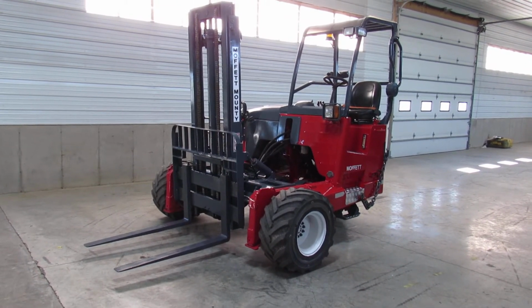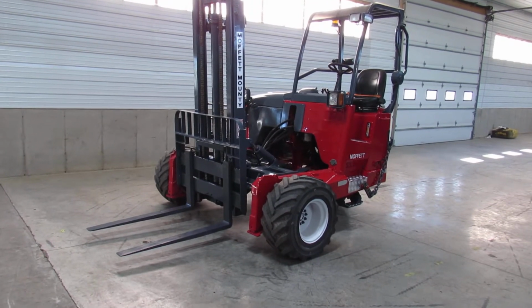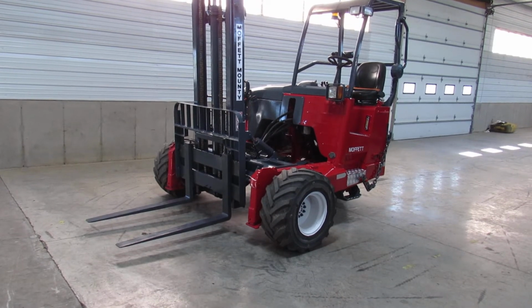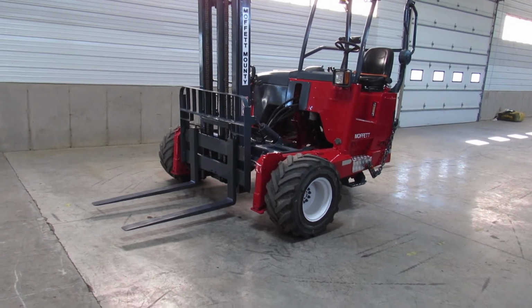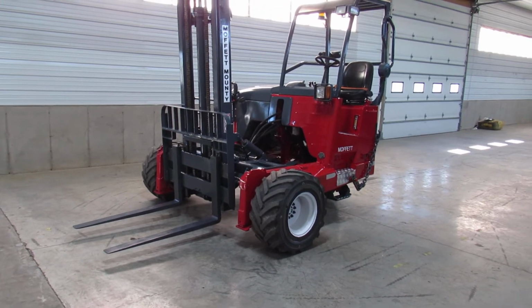Welcome to Equipment Remarketing. I'm going to give you a nice video of a 2009 Moffett M50 with 1,631 hours. This baby has a 5,000 pound lifting weight, and the lifting height is 10 foot. Now this is a rare machine.